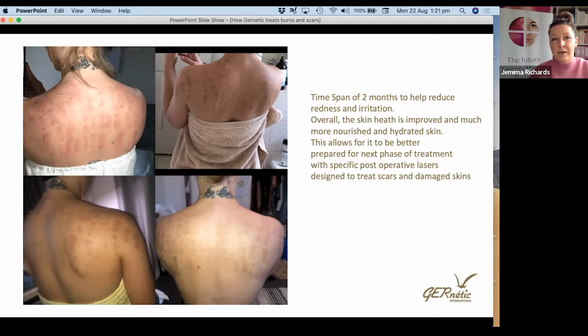And our objective for Danny was to help her skin be as best as it possibly could be from a health perspective, to be able to then, in the months to come, continue on with having some other laser treatments that were designed pretty much for post-operative work and to really help to clear those scars up.